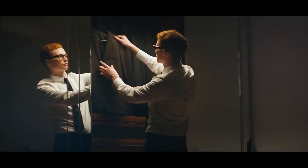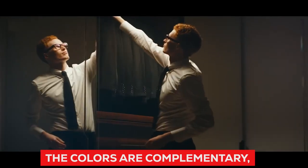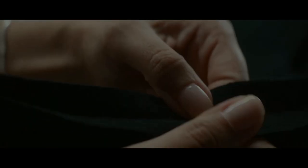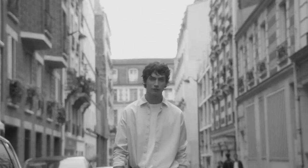Don't be afraid to mix and match patterns and textures. As long as the colors are complementary, you can create a cohesive outfit with different patterns and textures. Make sure that you have a few outfits that make you feel confident and put together. These outfits can be your go-to for important events or when you need a boost of confidence.